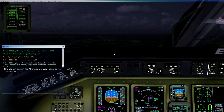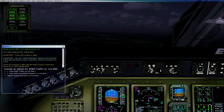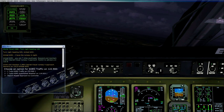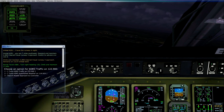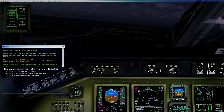Nope, there's the runway. Autopilot. Cut speed. Start deploying flaps. Man, they put us way too close. I know, I'm too fast to be deploying these things.